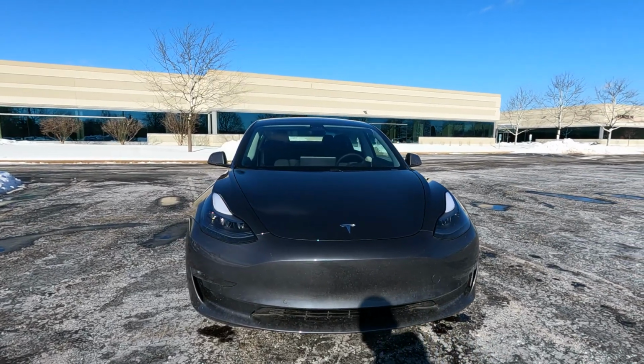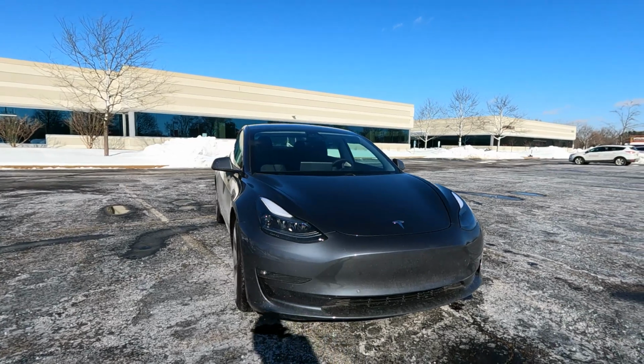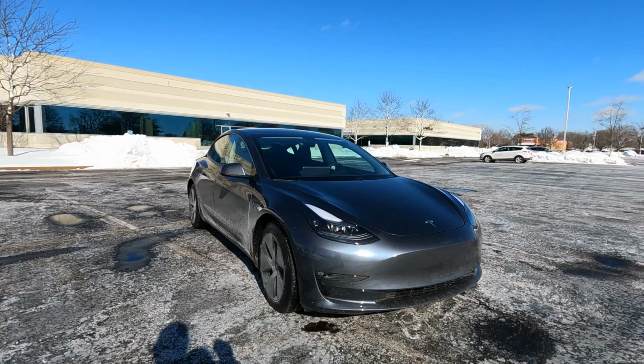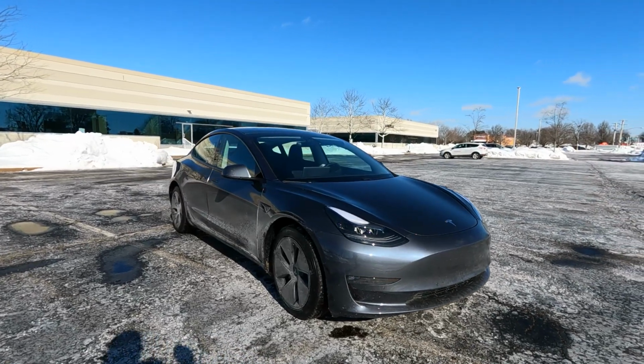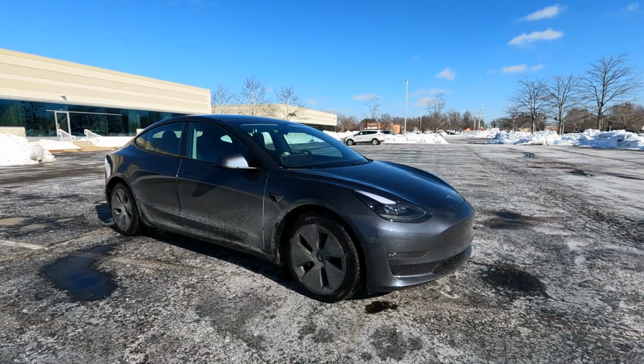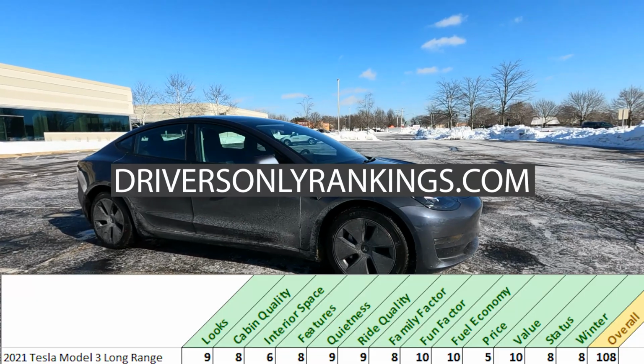The bad includes the one-pedal driving, which takes getting used to, especially for non-EV drivers. The door handles are a pain, and visibility is not as good as it should be due to the smaller mirrors all around. The second row is also cramped for adults, and the Model 3 pales next to the Model Y when it comes to cargo room. Overall, I'm giving the 2021 Tesla Model 3 a score of 108.